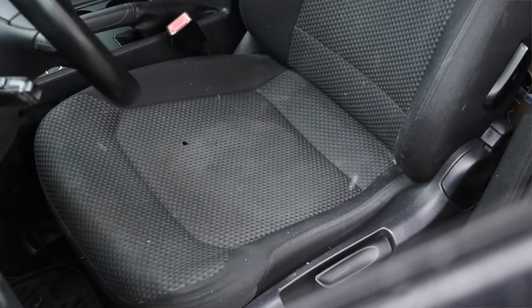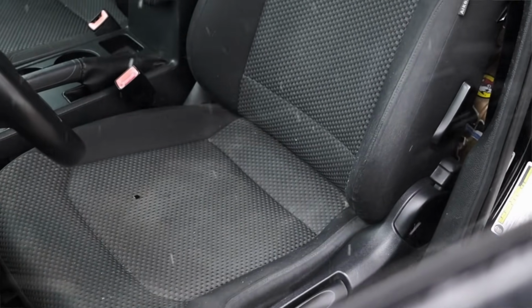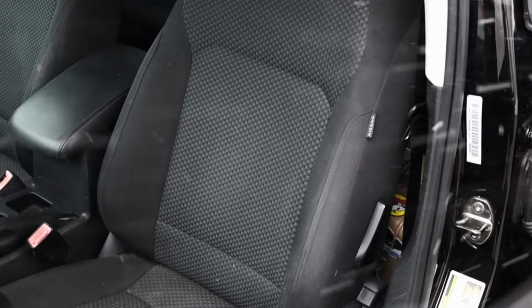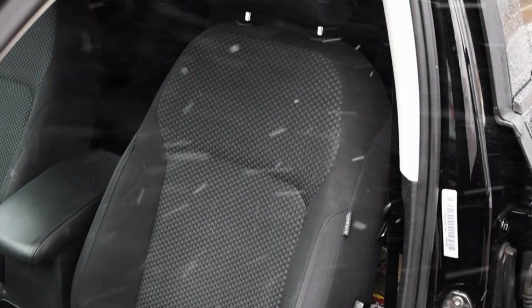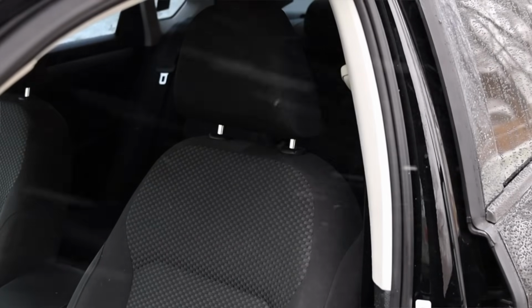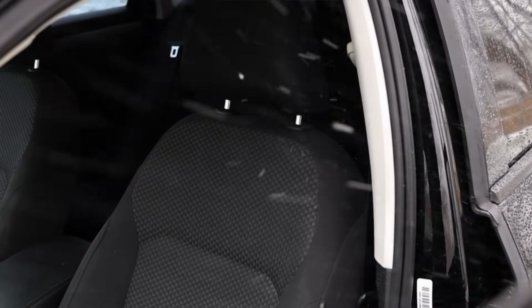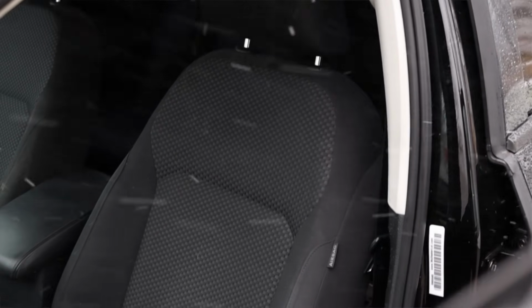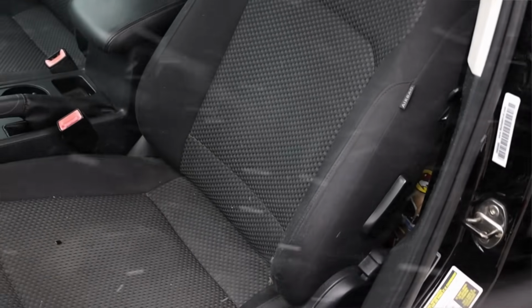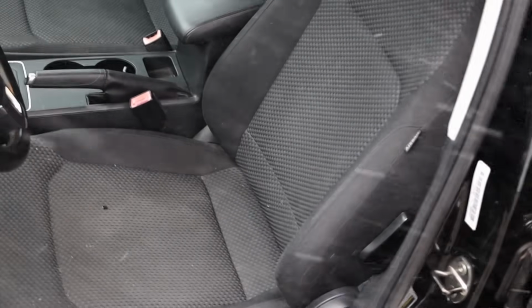The seats are cloth, which is kind of weird to see in a Passat. In my brain, I always consider the Passat a luxury vehicle, but it's actually not, at least in this format, and that's evident by the seats. However, they're not uncomfortable, they're not stiff, they're not unfriendly, they're just basic, and that's okay to have. However, speaking of seats, we do have back seats, so let's go do a back seat review.